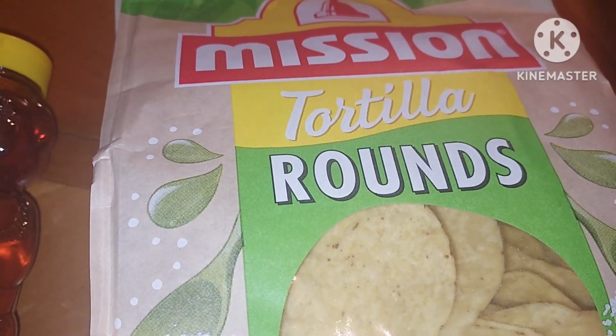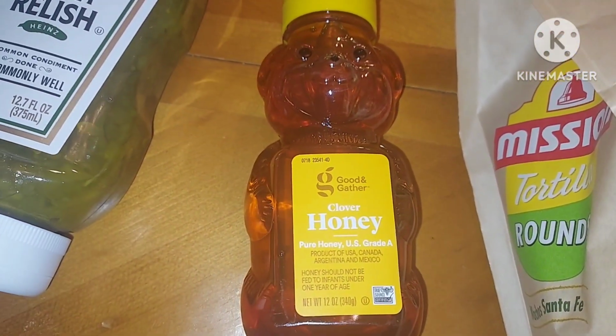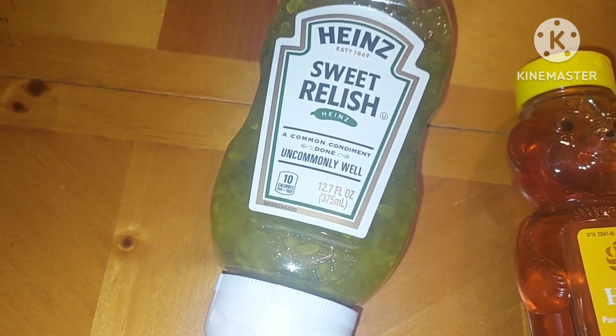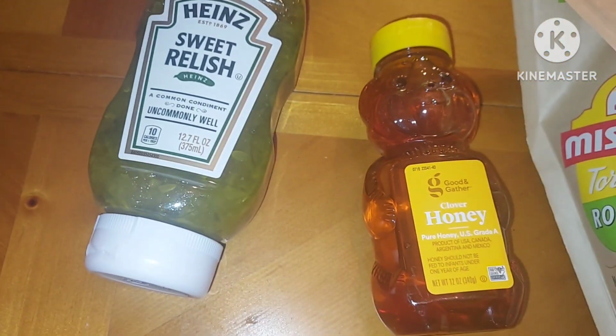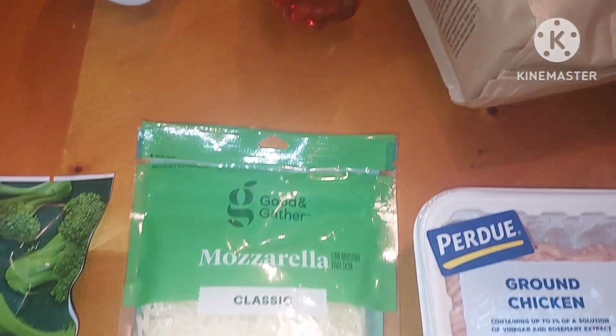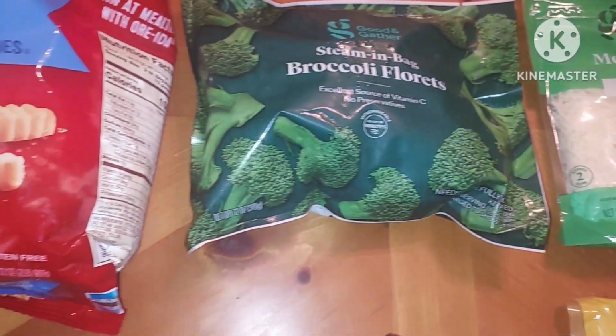some tortilla rounds, some honey, and some relish. And that concludes my quick food haul from Target. I have two other things that I want to share with you.